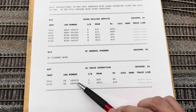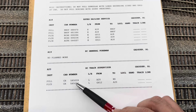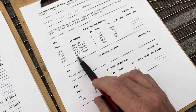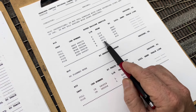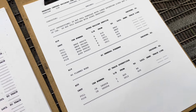Also for A20, we just moved the car that we placed the last time up to the pull, and we added the new car in its place, showing where it's currently located, and then it needs to go to A20. So now, to help us find these cars, we see we've got two BCAX cars and an ACFX car that shows in track 11 and a CR gun that shows in track 12.